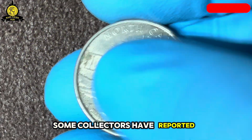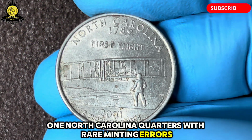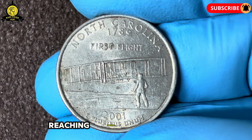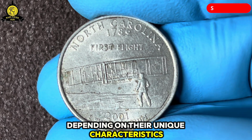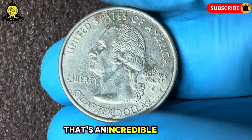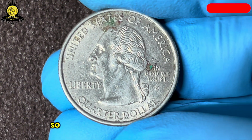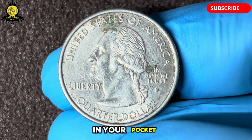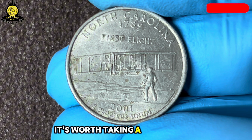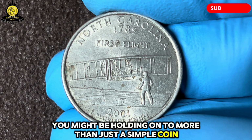Some collectors have reported sales of 2001 North Carolina quarters with rare minting errors or coins in exceptional condition reaching upwards of $120,000, depending on their unique characteristics. That's an incredible return for a coin that started out as just another piece of pocket change. So, if you happen to come across a 2001 North Carolina quarter in your pocket or collection, it's worth taking a closer look. You might be holding on to more than just a simple coin.